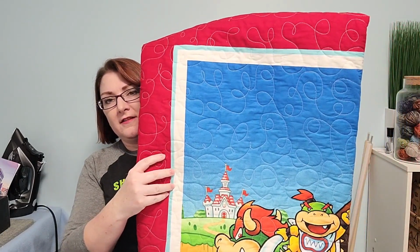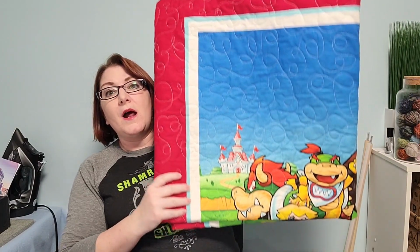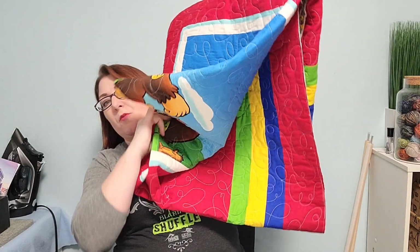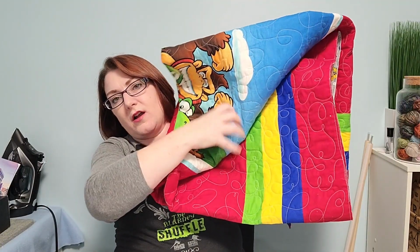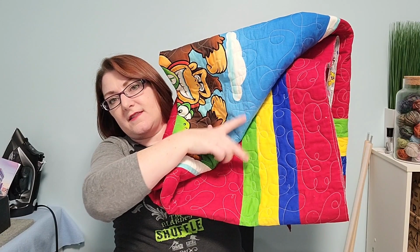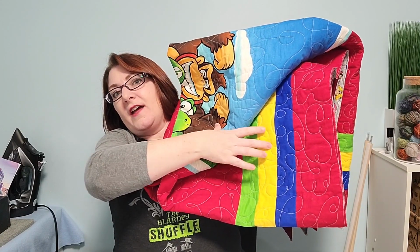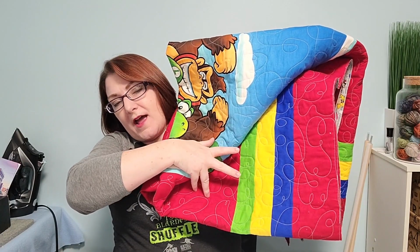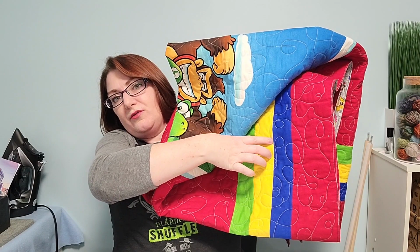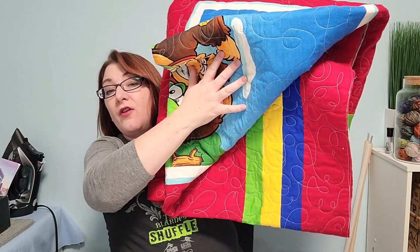So here's his quilt. I'm not going to unfold the whole thing because it does fit a full-size bed. The panel is Super Mario. And then what I did is I did a red border, and then I did stripes. Luigi wears green and their overalls are blue, and then they have yellow accents. Mario wears red. His overalls are blue with yellow accents. So, and then I did another strip. So the quilt is already trimmed.